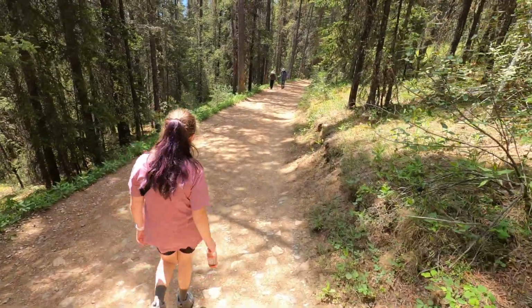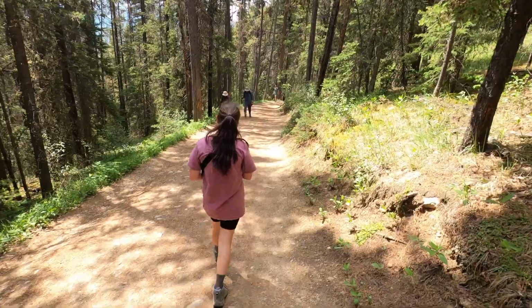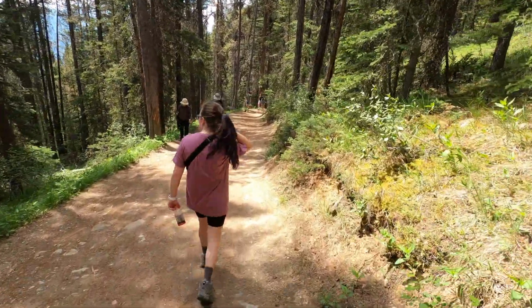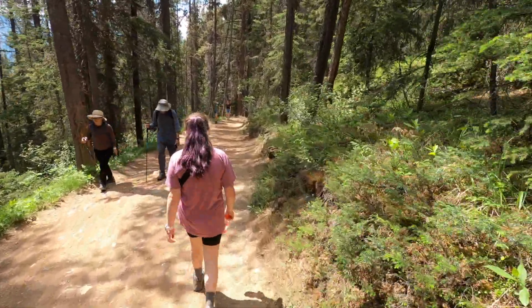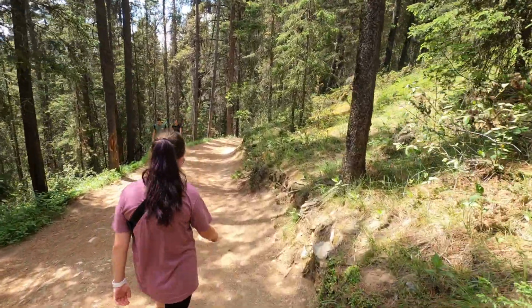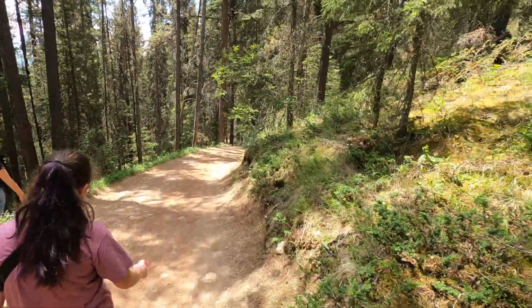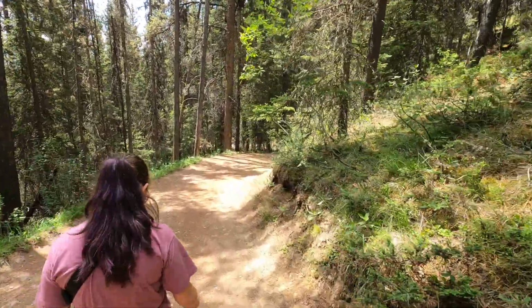All right, so we are 25 minutes in. We've reached the summit and we're on our way down. So I believe the rest of this is going to be downhill the majority of the way. All of the uphill is now completed. So we shall see.